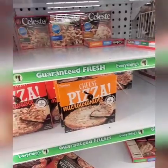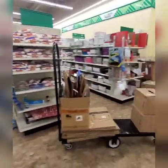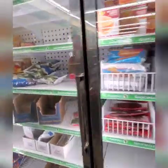These frozen pizzas are not bad. You just have to add, in my opinion, more cheese to them, but that's always an option. Again, like I said, they are getting deliveries, and the shelves food wise are looking much fuller, so that's encouraging.